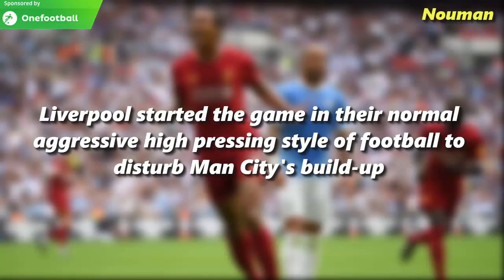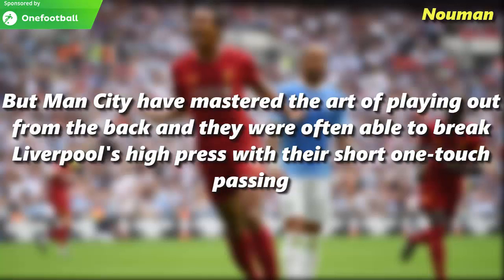Liverpool started the game in their normal aggressive high-pressing style of football to disturb Manchester City's build-up. But Man City have mastered the art of playing out from the back, and they were often able to break Liverpool's high press with their short one-touch passing.